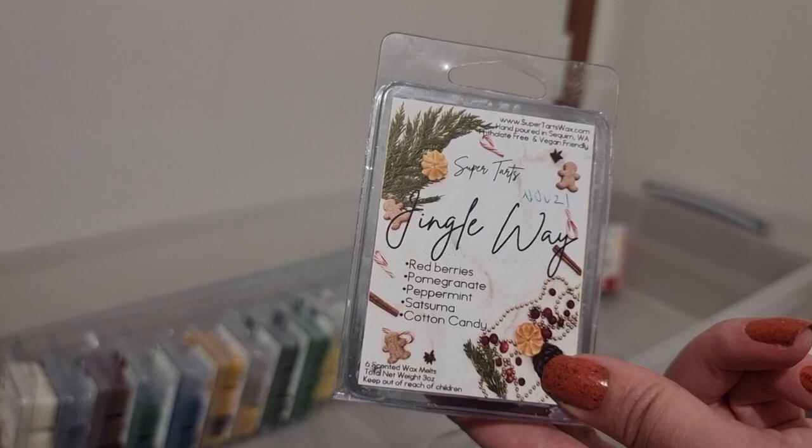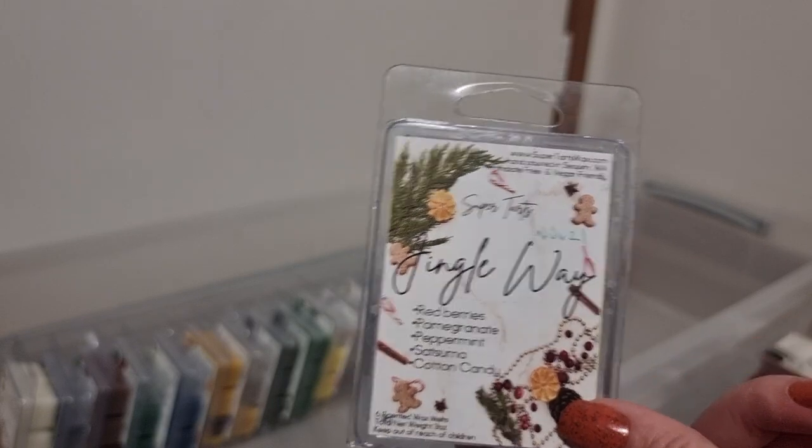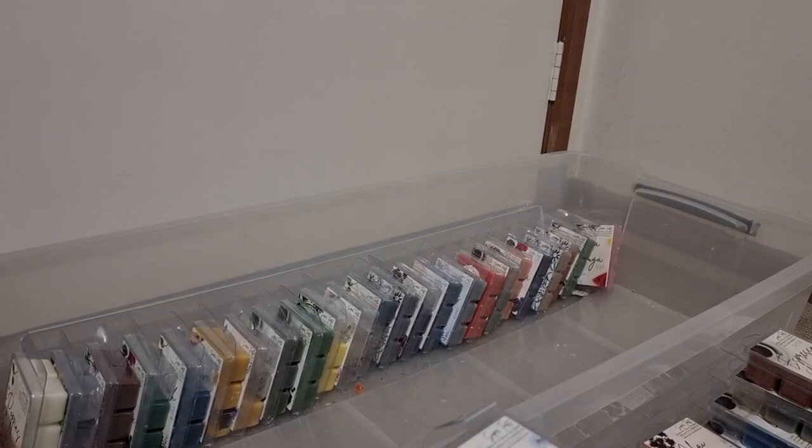Jingle Way, so red berries, pomegranate, peppermint, satsuma, cotton candy. So it's like Prancer with the satsuma and cotton candy. I really want to let this one go. It does not smell good to me.